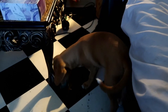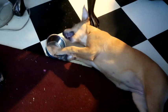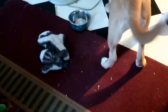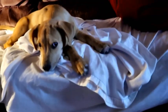Let me zoom back out. We normally end up feeling bad and wanting to give her more, but look at that belly. You can see the belly now. She's not malnourished at all. In fact, there's little bits of cracker and dog biscuit and everything else that she's gotten today. I'm sorry.